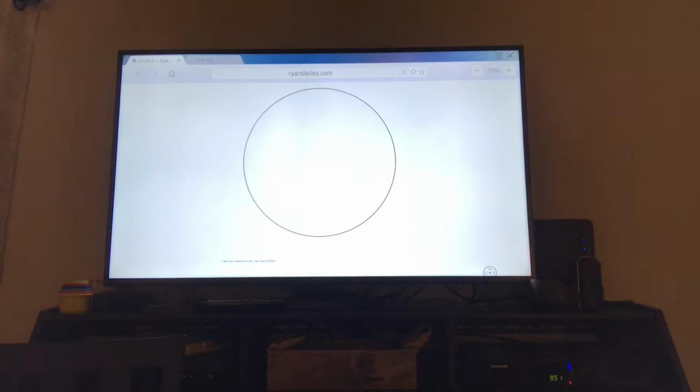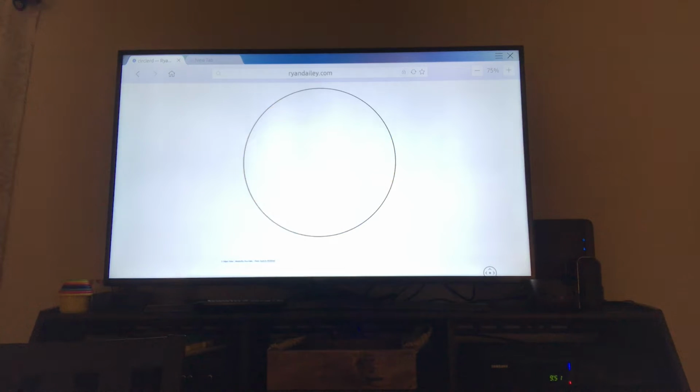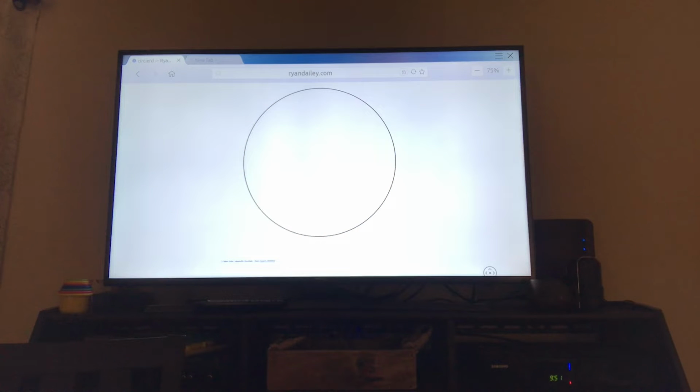All right, the next one is a robot. You can see this is another one that I came up with and submitted, and this is going to benefit Teach For All, rather, excuse me, which is a STEM organization to help kids learn about science, technology, engineering and mathematics.